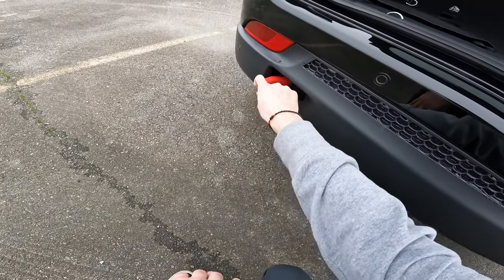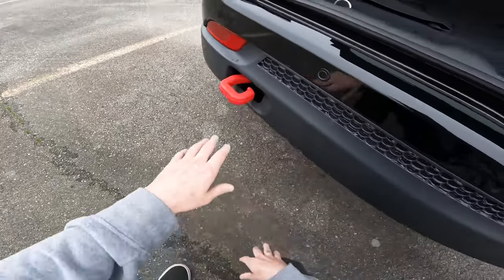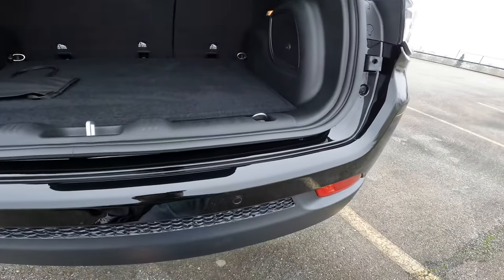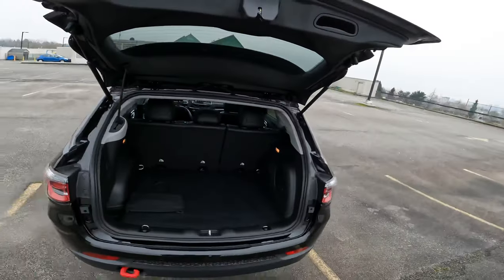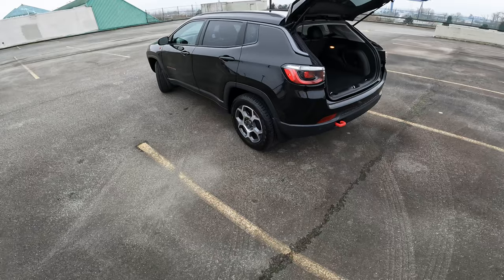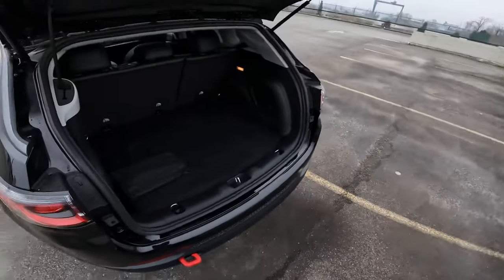We got our tow hitch right here, onto the frame so that you can tow. I don't believe we have an actual trailer hitch or anything like that for this vehicle, but we do have the tow hook right there, so that is good. Obviously, it's a Trailhawk, you're gonna get that. But that was really the one thing on the back here that just didn't make sense, that little grated back grill right there.